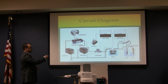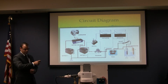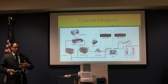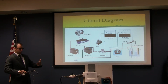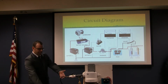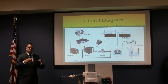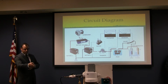Then we have a switch connected to a solenoid. The reason we have this is because we're going to place this in the trunk of the car, so we needed to have an on and off switch control from the driver's side. That's why we use a solenoid, because there's no way we can run 6 gauge cables more than 6 feet. We'd have too much opposition to the current.